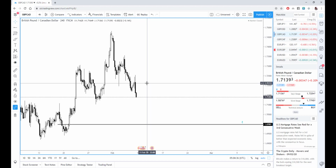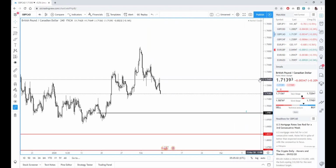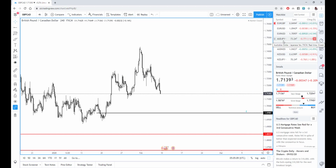I will personally focus on pound CAD, pound Aussie, and probably the pound dollar, because it's paired with the dollar, so whatever the dollar is doing, the pound is going to do the opposite. Yeah, so without saying much, this is all I'm looking for: pound pairs to be bearish, and that's it. No question, just bearish, and we get on.